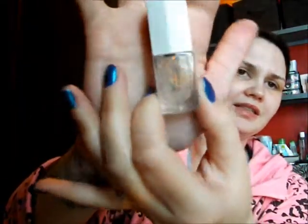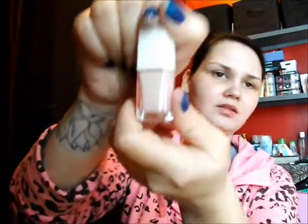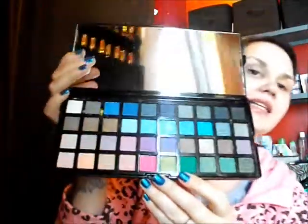Its iridescent shimmers inside of cream. And lastly, this is Metallic Elegance. It's an odd name, but there you go. The thing that I was most excited about was the 80-piece Day to Night palette, which looks like this.